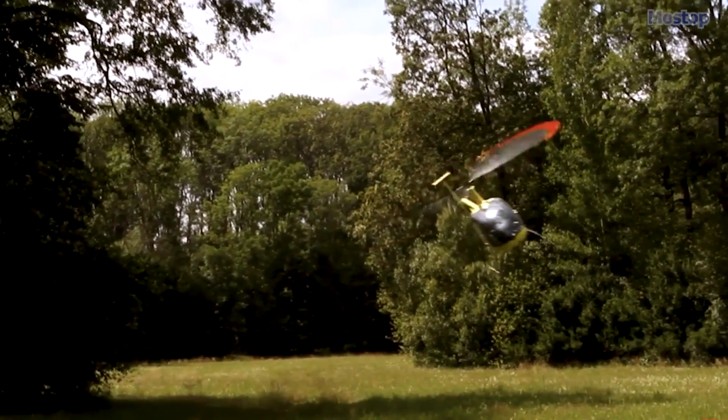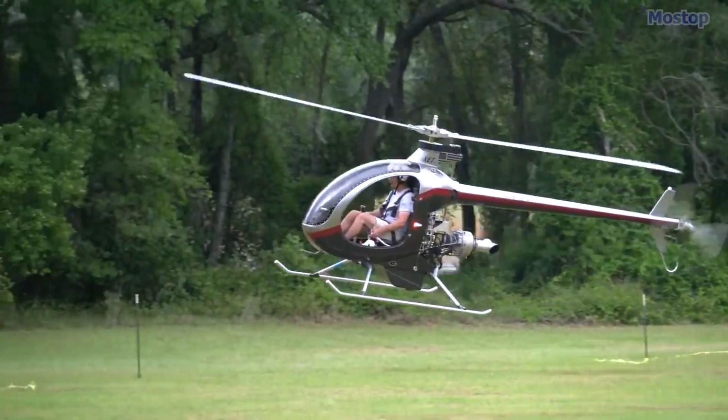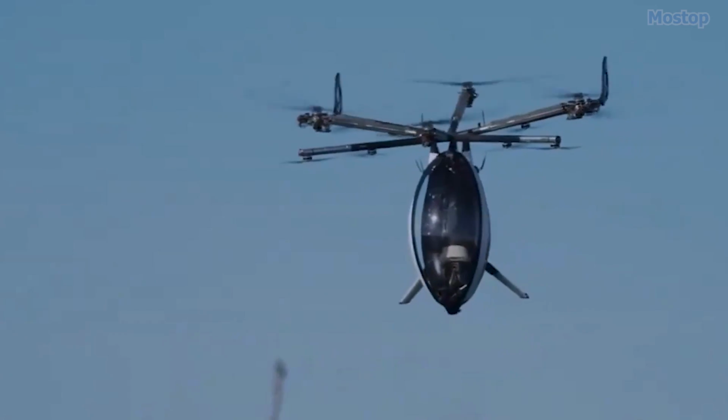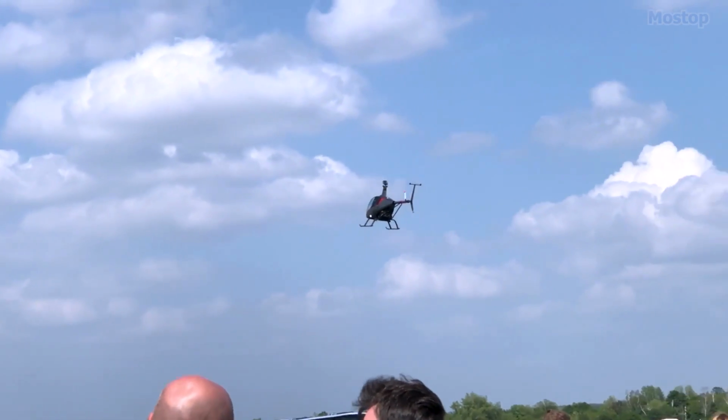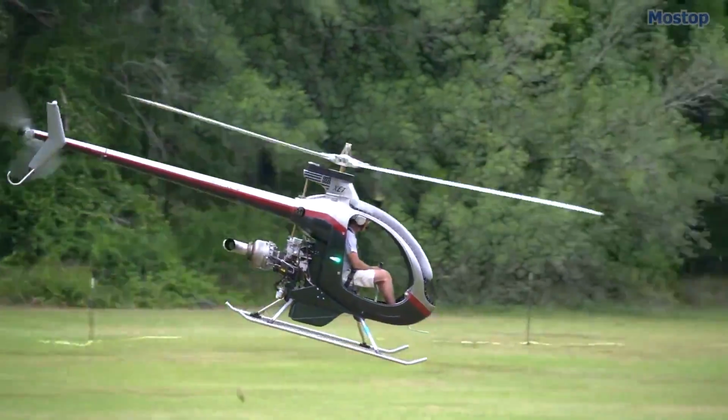There are a few rotorcraft that qualify as ultralights, such as the Mosquito XC, Air Scooter, and others. These ultralight rotorcraft provide a unique flying experience while adhering to the minimal regulatory requirements typical of ultralight aviation.